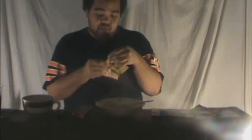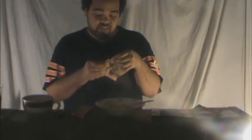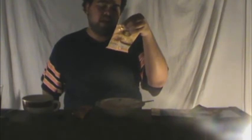For how healthy it is, it has brown rice flour, cornmeal, yellow corn flour, and all this other stuff that's healthier. Some of the stuff I'm more likely going to need organic. And it's also non-GMO. GMO stands for genetically modified organism.